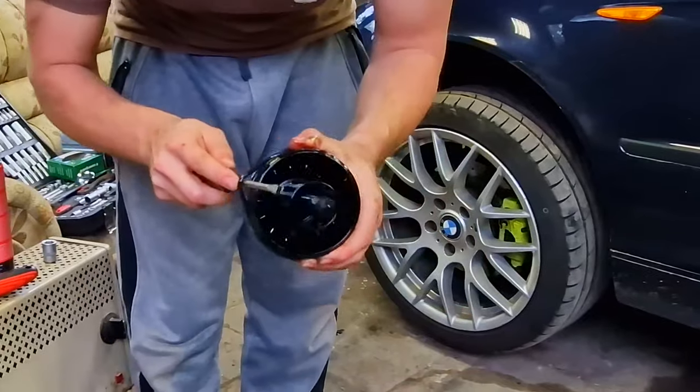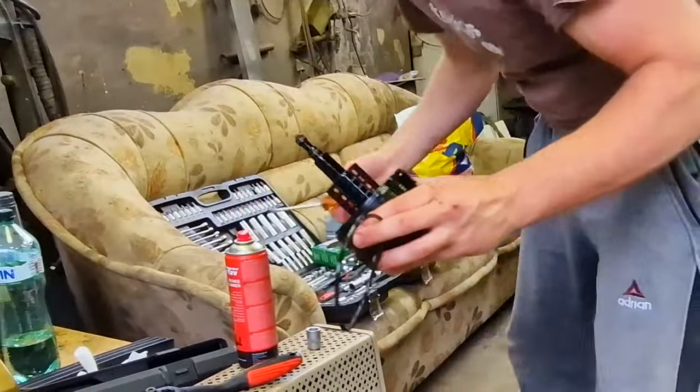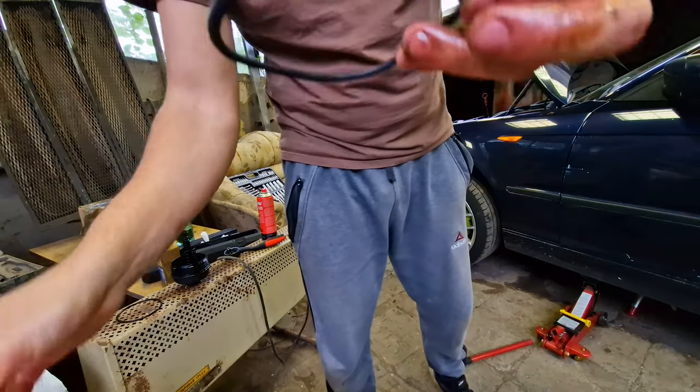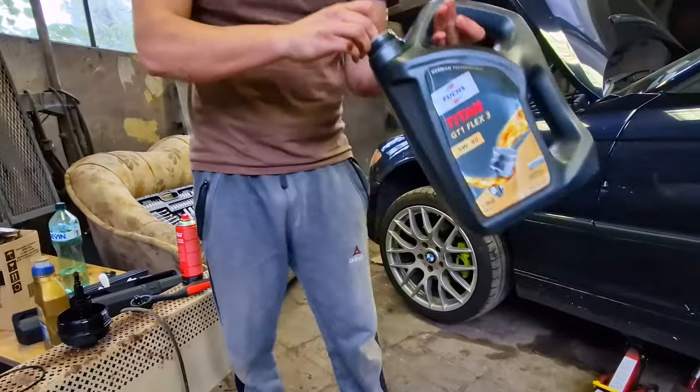So let's get this thing off. There we go, the old one doesn't look bad. The new one is here. This needs to be coated in oil though. Let's see how this goes.